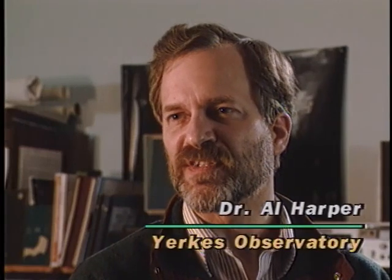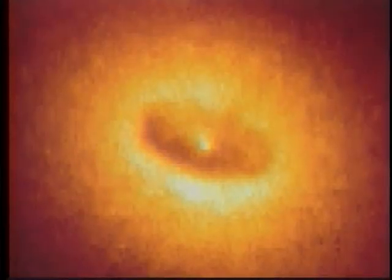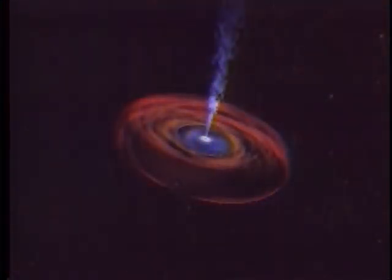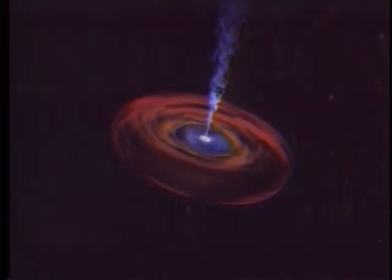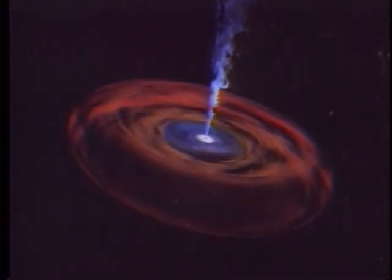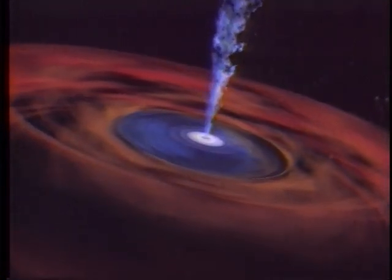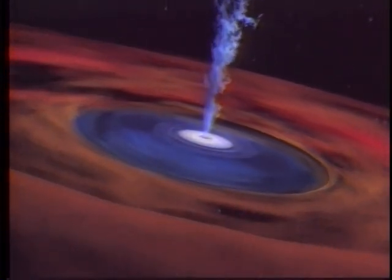For a number of years, astronomers have suspected that the centers of some galaxies may contain very massive black holes, which consume large amounts of interstellar material, and in the process become very powerful radio and infrared sources, emitting many times the luminosities of the rest of the galaxy combined.